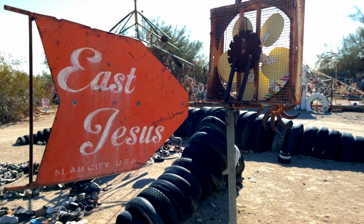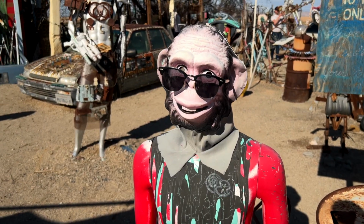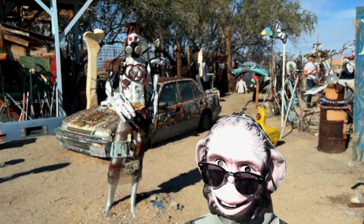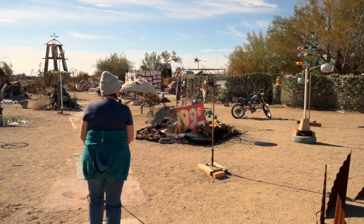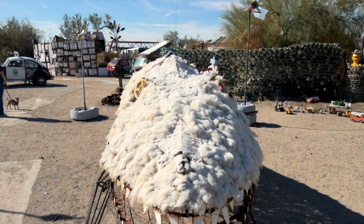We're in a place called East Jesus, which is in Slab City. The docent at the Salvation Mountain told us about this place. She said, keep on going for about a mile and you'll find freestanding sculptures. And I'm so glad that she told us to go to East Jesus, because this place is just amazing. The artwork out here is just odd and different.